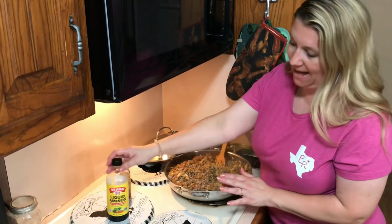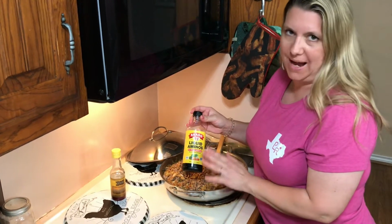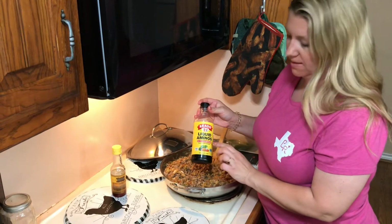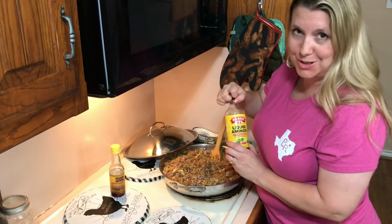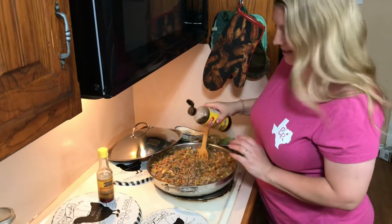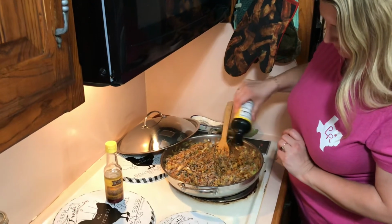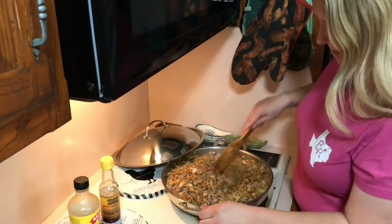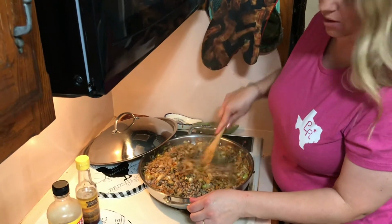I'm gonna go ahead and add my liquid aminos. This is basically just a soy sauce alternative. I like to use this for my family. We use soy sauce sometimes, but for the most part, we use the liquid aminos. And so we're gonna add some of this. I don't really know how much you would wanna put in. It's really about taste. And so I'm gonna go ahead and add some of this just to taste. So I'm gonna go ahead and mix that up. And then as we start to dish it out, if I need to add more, I'll go ahead and add more to the recipe.